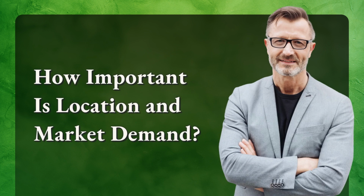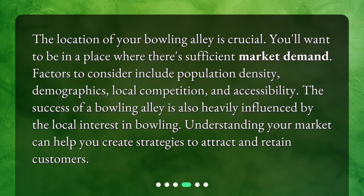How important is location and market demand? The location of your bowling alley is crucial. You'll want to be in a place where there's sufficient market demand. Factors to consider include population density, demographics, local competition, and accessibility. The success of a bowling alley is also heavily influenced by the local interest in bowling. Understanding your market can help you create strategies to attract and retain customers.